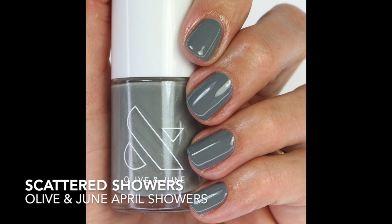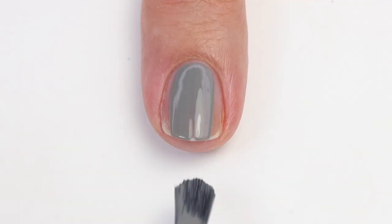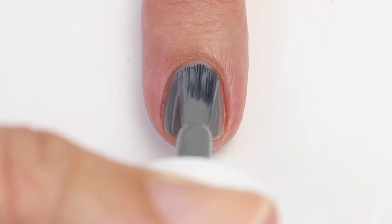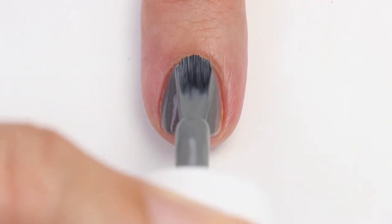This next one is Scattered Showers. This is more of a mid-tone gray. It's really beautiful, and it maybe just has a touch of blue in it as well. The formula is going to be really nice. It's going to be opaque in 1 to 2 coats. Again, the formula is a little bit grayish, and it just applies so nicely, especially with that brush, and it's just fantastic.